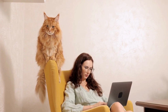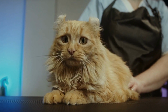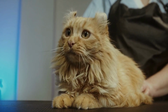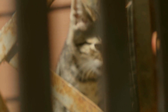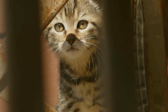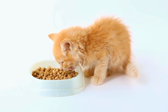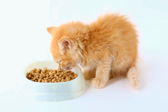Another consideration is the cost. While the initial cost of microchipping may vary depending on the veterinarian and the region, it is generally a one-time expense. However, there may be additional fees associated with registering the chip and updating the contact information in the database. It's important to research and understand the costs involved before deciding to microchip a cat.